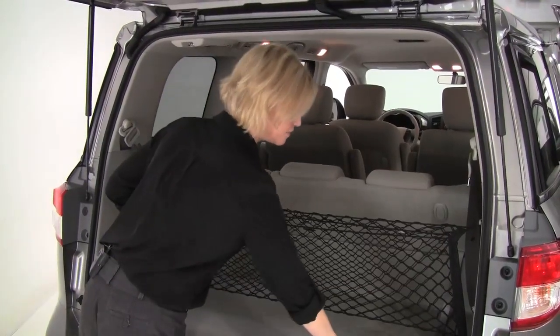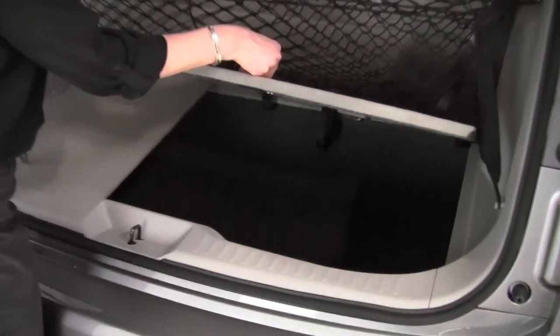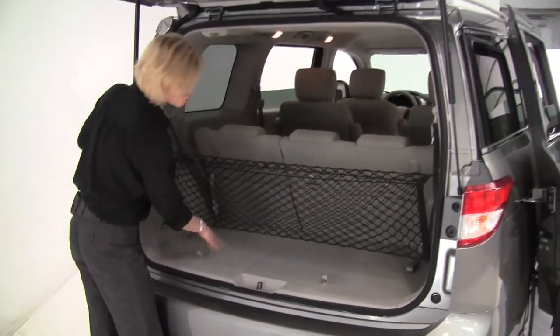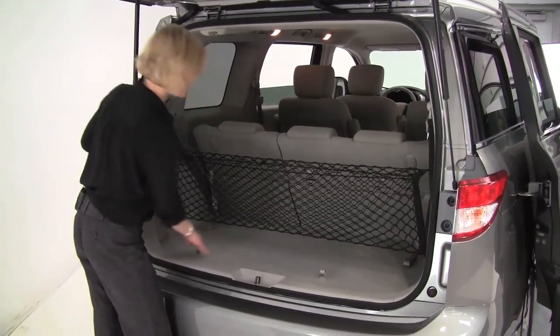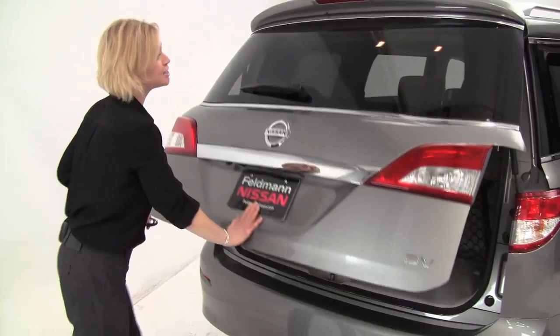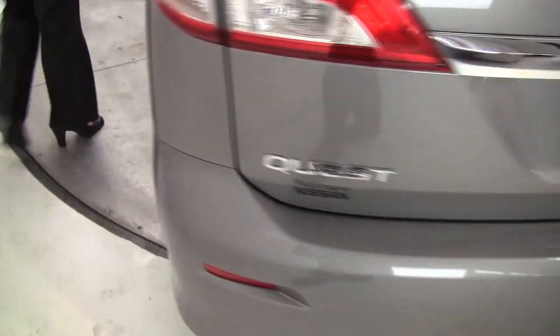Now, standard on the SV, we've got wonderful cargo space sitting right here behind that third row seat. It goes so deep, so much space. And there are two compartments here. It's one large compartment with two covers. That'll hold up to a couple hundred pounds. It's really great. Latch system is standard on the Quest if you do have car seats.